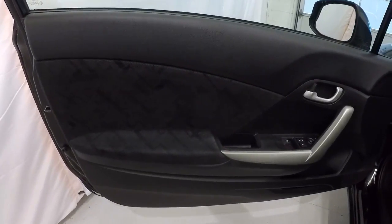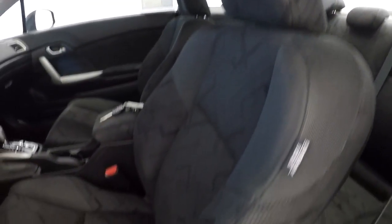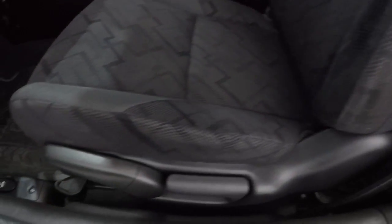Got the black on black door panels, power windows, power locks, power mirrors. It does have black cloth seats. Really cool pattern on here. Driver's seat's in good shape. It does come with the keyless entry key fob. Passenger seat looks good. No problems at all there.